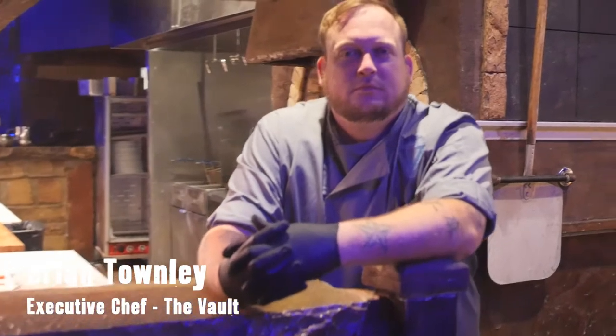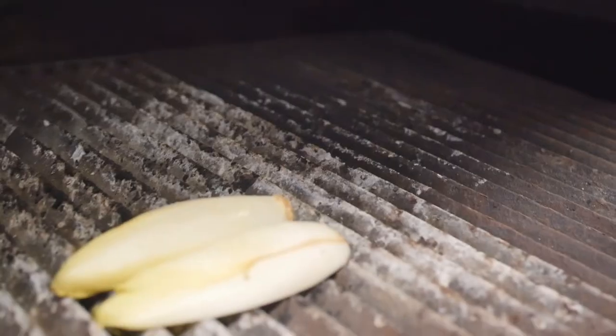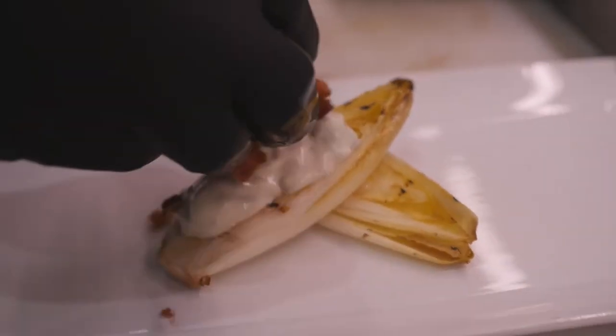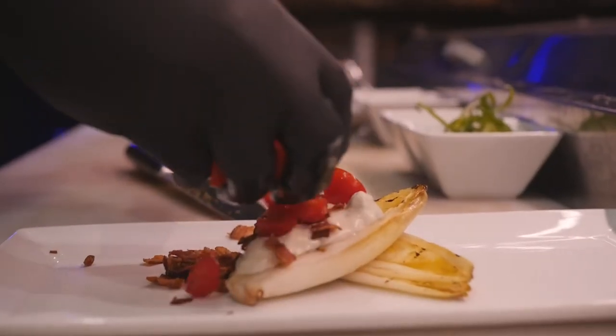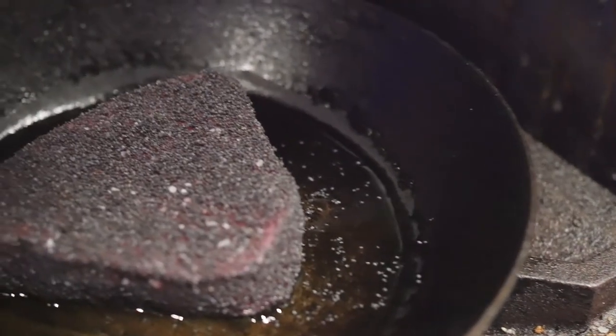Hi, I'm Chef Brian Townley from The Vault at 723 Central Avenue. First, we're going to start out with a grilled endive wedge that's currently on our menu. We grill the endive with a little oil and salt. Then we top it with our house-made blue cheese dressing, fair amount of bacon, tomato, Moody Blues blue cheese, and green onions.